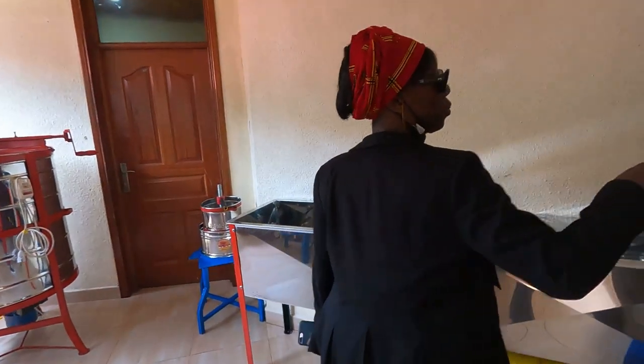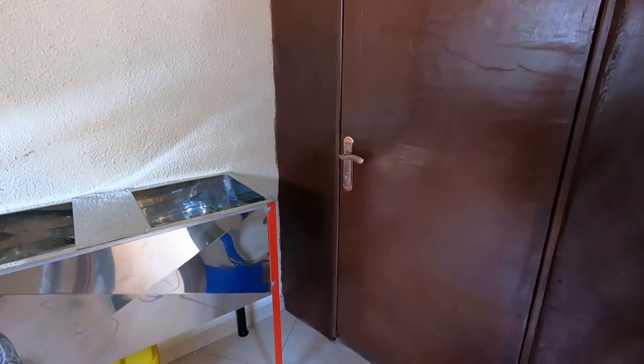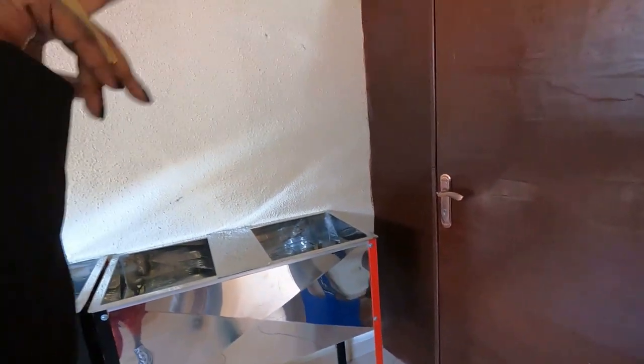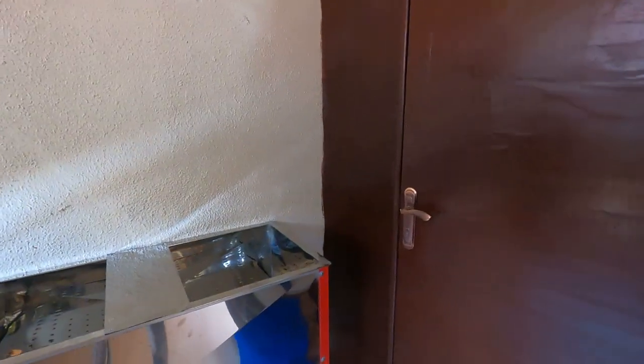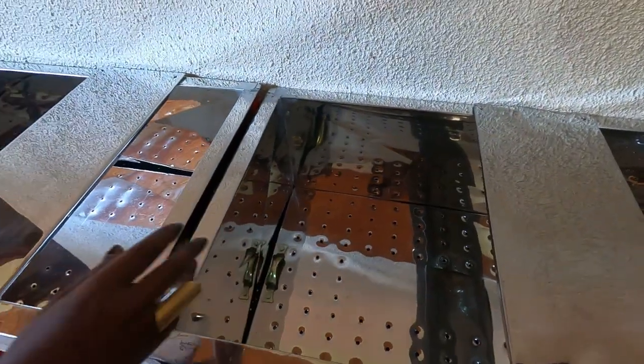So this, oh wow, this is where the bee frames come from. The modern beehives. Yes. When they come from our bee farm. Oh, you put them here? Yeah, we put them here. We put the frames here so that the honey can drop down.